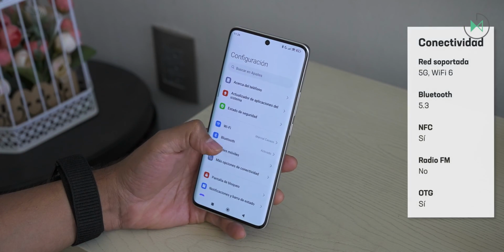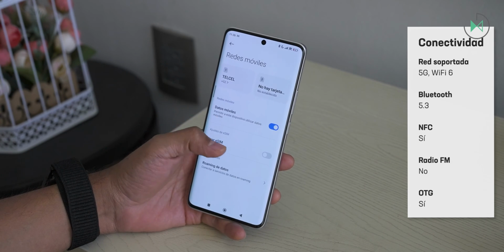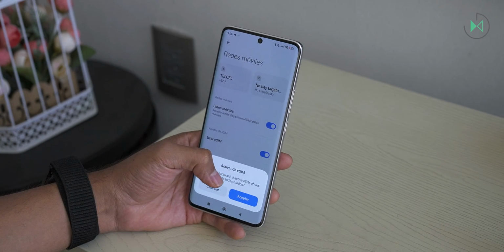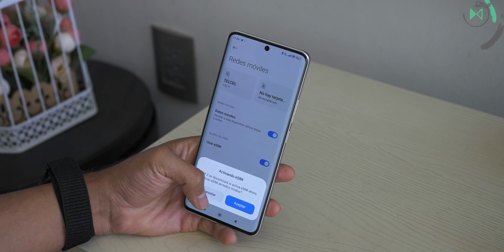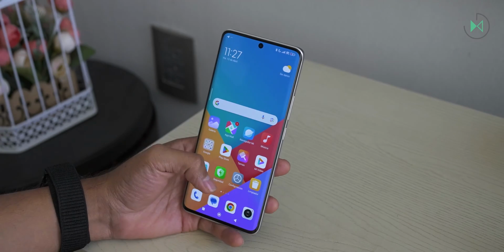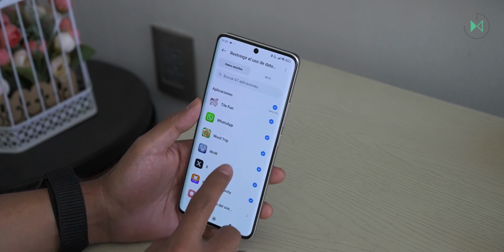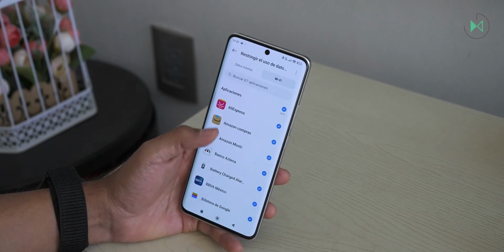In connectivity, yes, we will find positive things, as it does support 5G networks, giving us good speed, and it also offers us eSIM, which is a feature that does not come in too many devices and can be very useful when you are traveling, to add a data plan service just by scanning a QR instead of having to buy a physical SIM card. So I like those options, and also remember that in the security app you can limit the mobile data that you're using. So you can specify which apps can connect to the internet using your mobile data and which apps can only connect using Wi-Fi.